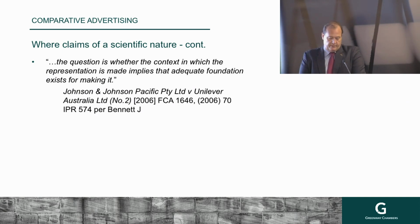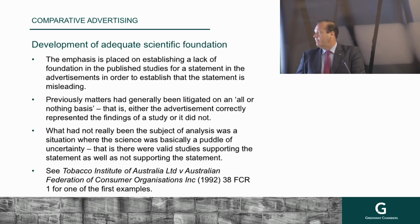And as His Honour recognised, this is Justice Burchett, the question is whether the context in which the representation is made implies that adequate foundation exists for making it. Essentially, that was that element of having a test and saying that the test supports a statement that all users love a product, whereas in fact the test does not actually say that. Again, really these authorities are focusing on the fact that there is a lack of foundation at all. In the past, most matters seem to be litigated on an all or nothing basis. That is, the context as to the science was all one way.